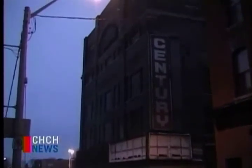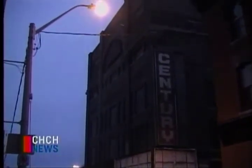Another Hamilton landmark is on the verge of collapse tonight. The old Century Theatre at 19 Mary Street is under intense scrutiny right now. The two top floors have collapsed onto each other, and there is an obvious crack to the rear side wall of the building. Engineers are now determining whether or not to bring this heritage building down tomorrow.